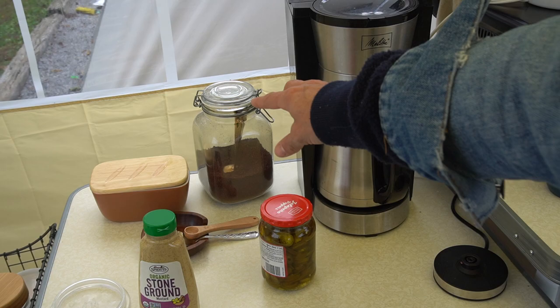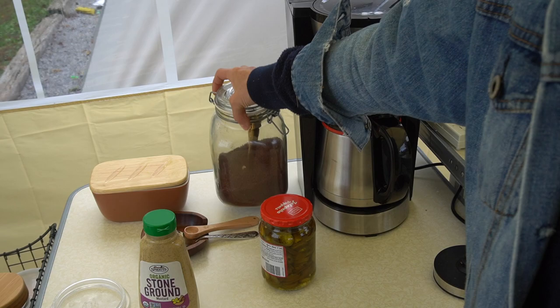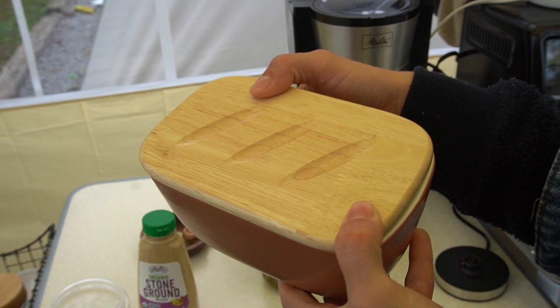That we keep in this canister, and then we've got our butter, because sometimes we'll do bulletproof coffee. I will link this butter dish down below for you.